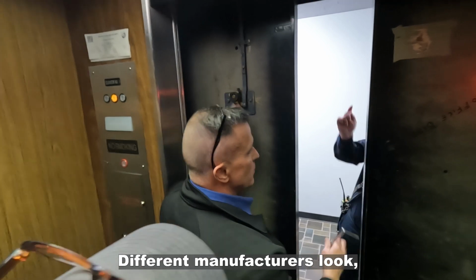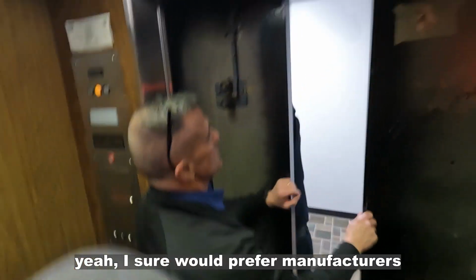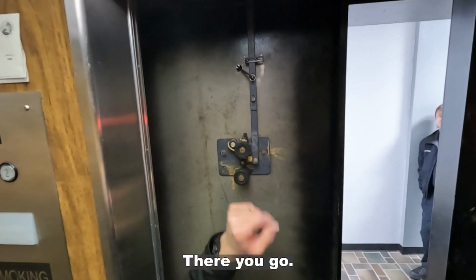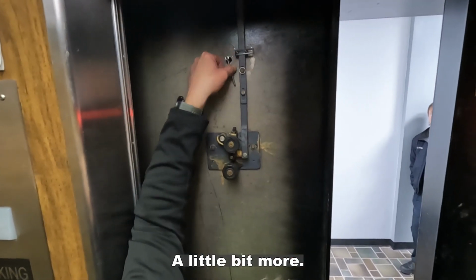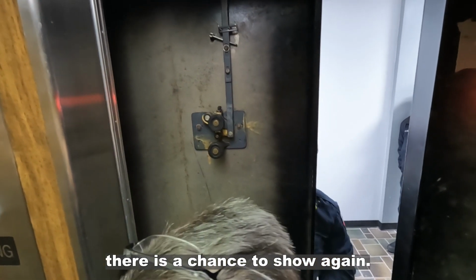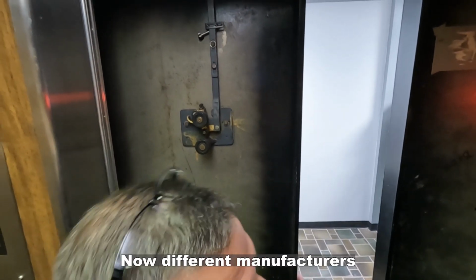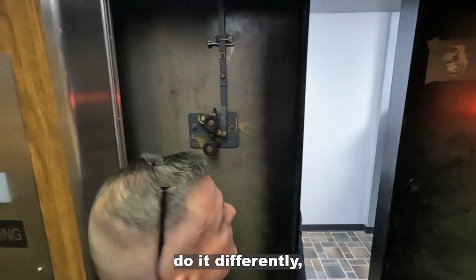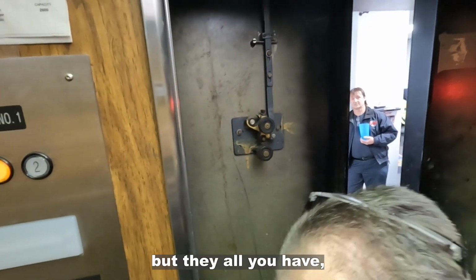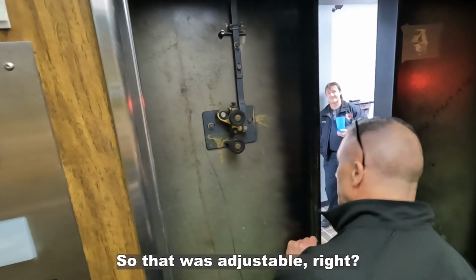Different manufacturers look different. Go ahead. Different manufacturers do it sort of differently. There you go, a little bit more. And then if you turn it, there you go. The key's too short. You can see how it functions. Now, different manufacturers do it differently, but they basically all do it the same way. Is it against the stop? So that one's adjusted right?